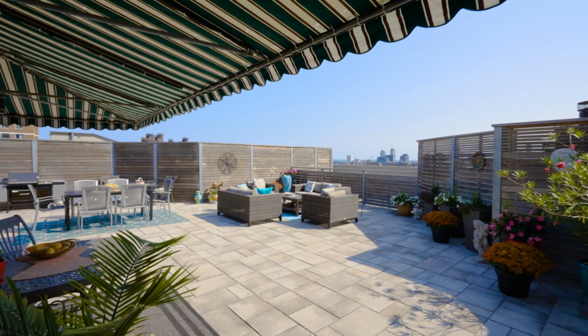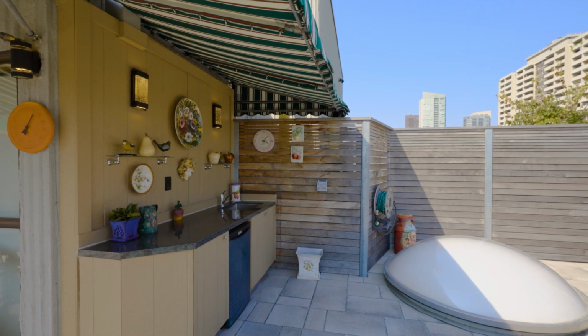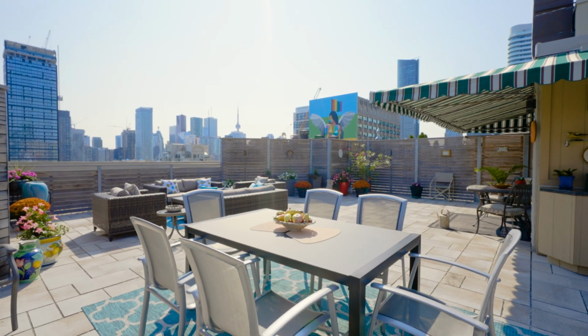I'm on the outdoor rooftop terrace of 130 Carlton Street, penthouse 5. Boy, is this south-facing terrace just the setting for living the downtown good life. Not only is this the largest private outdoor terrace in the building, it offers an outdoor kitchen, space for grilling and dining, ample space for entertaining, as well as container gardening.